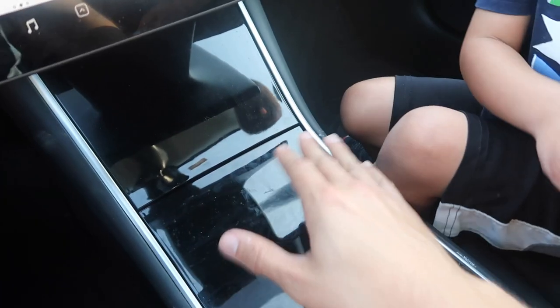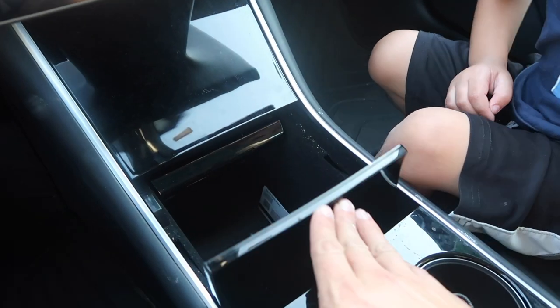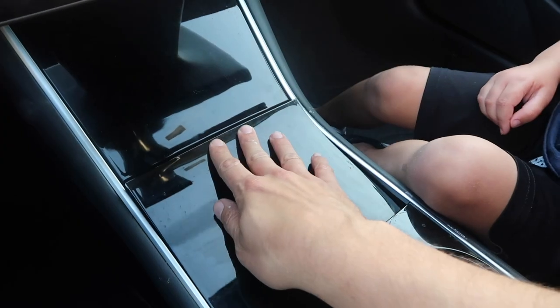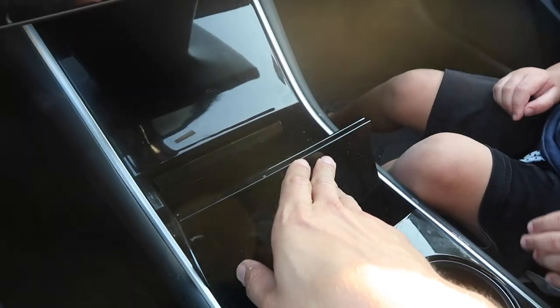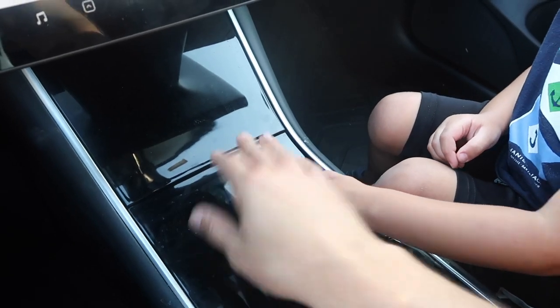Something cool too, so Tesla and some of its other features, it uses a lot of magnets. So if I push on here and open that, it'll open up, but it doesn't click back. You just have to gently put it back and then it'll stay. So watch this. If I try to just click it in, it'll come back. I have to just use the magnet. Simple. So let's go look at the charging port next.